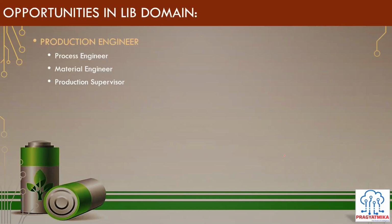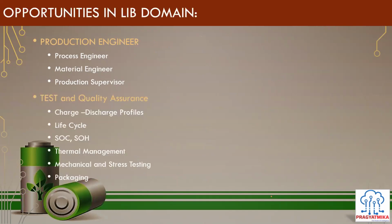If you are in production, there is process engineering and material engineering. Whatever cell is coming for production needs to be validated, so there are material engineers and production supervisors. As a test and quality assurance engineer, these are the responsibilities: complete profile testing and life cycle testing of the battery pack that is getting manufactured, through batch sampling.